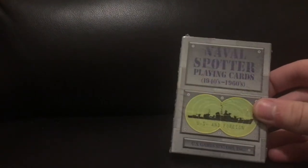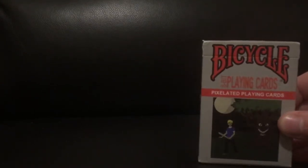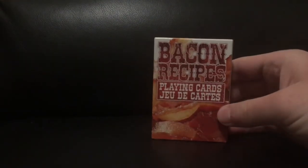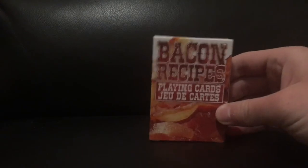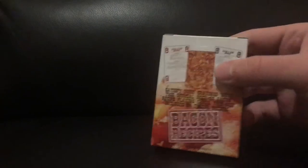Naval Spotter. Plants vs. Zombies. And Pixelated. 8-bit. Let's see, what should I do next? Let's do my bacon recipes. Each card has a different recipe that includes bacon. Pretty nice. Can never go wrong with bacon.